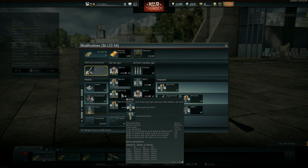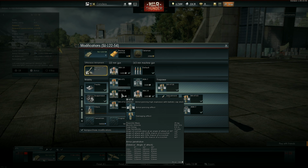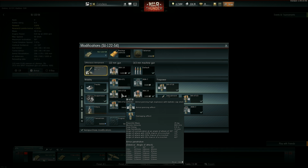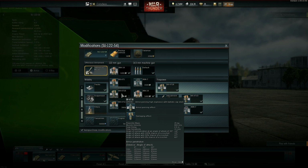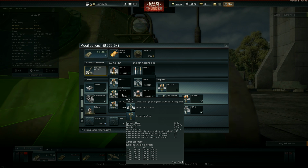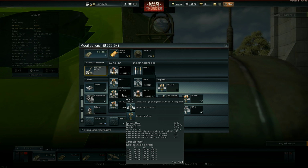The next shell you get is this next armor-piercing shell, which is the BR-471B. Now notice it's 800 meters per second muzzle velocity, which, I mean, isn't good, but it's kind of what you get out of the 122mm guns. I wish it was higher, but then again, if it was higher, this gun would be way too accurate. 25 kilogram shell. At 10 meters, you have 207 millimeters penetration. At 500, you have 183. At 1500, you have 144, and at 2000, you have 129. So basically, it's an upgrade of penetration across the entire spectrum, and it is the better shell.